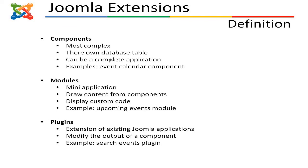Components are the most complex. They are standalone applications, and sometimes they require their own database tables. For example, event calendar components. Modules are less complicated, but they draw their content from components. For example, an upcoming event module for a calendar. Plugins usually modify the output of content, components, or modules. For example, the search plugin for a calendar.